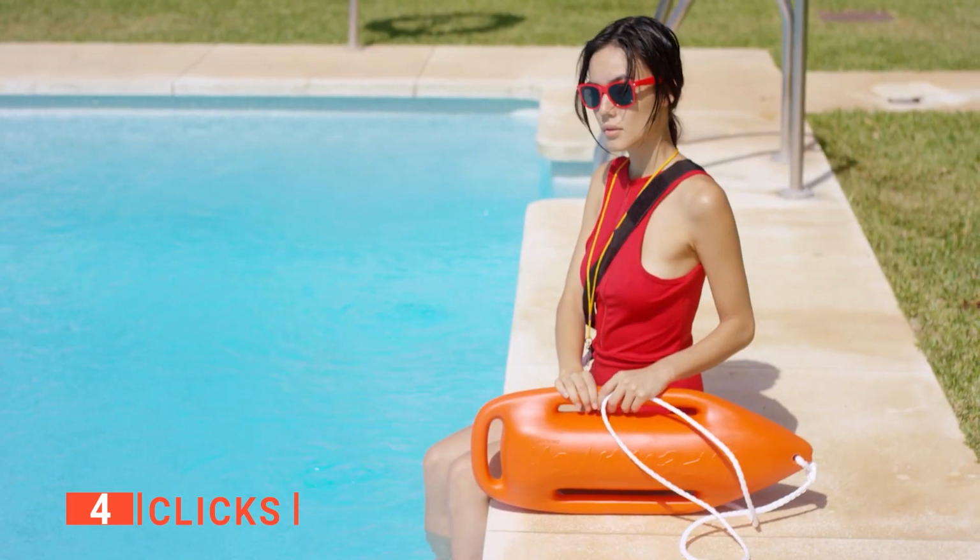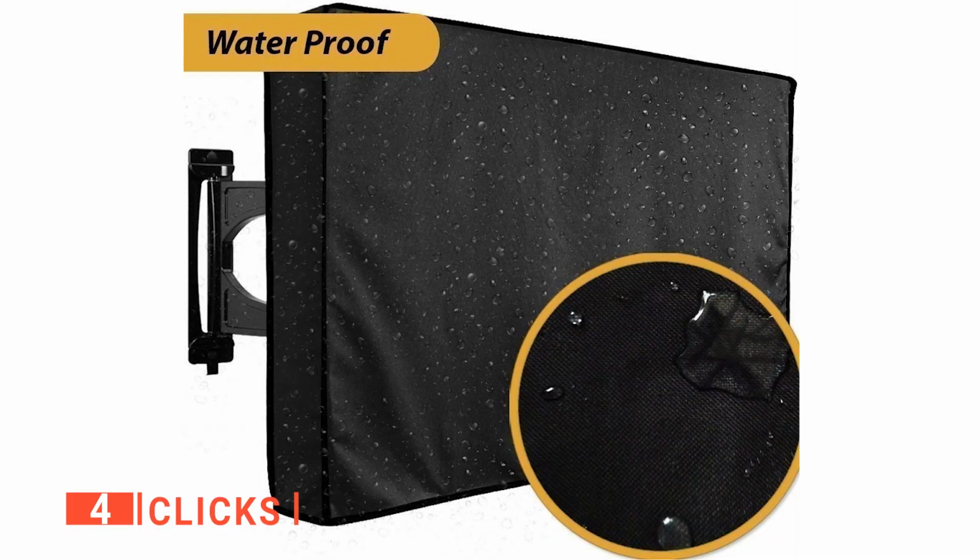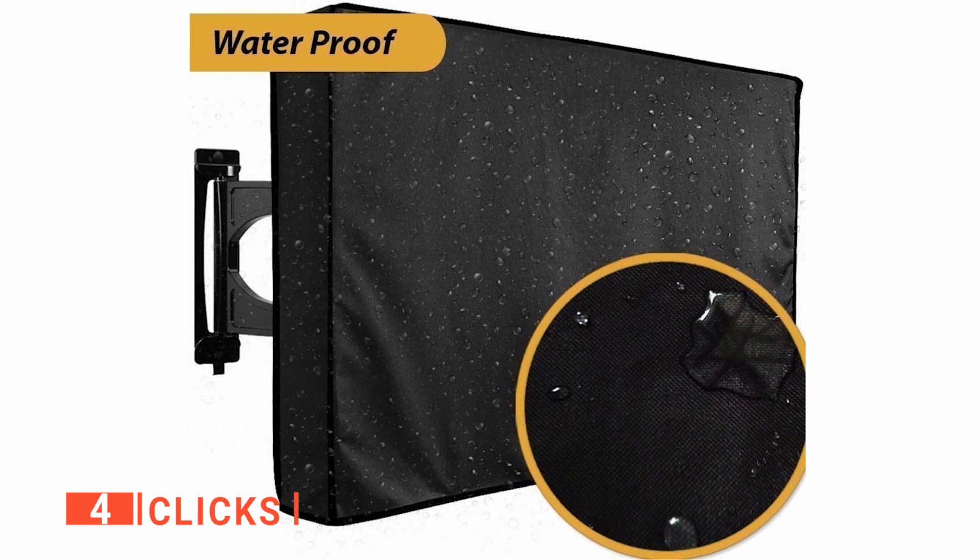Up next in 4th place is Clicks. Imagine having a nice movie time on your patio. The rain begins to fall, and you realize you have nothing to protect your TV. Good thing the Clicks TV cover is here to save you from all these worries.